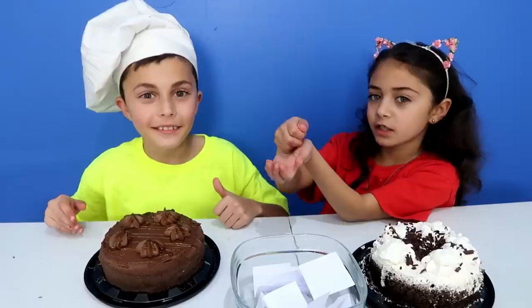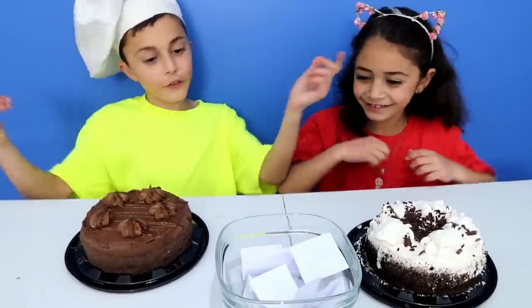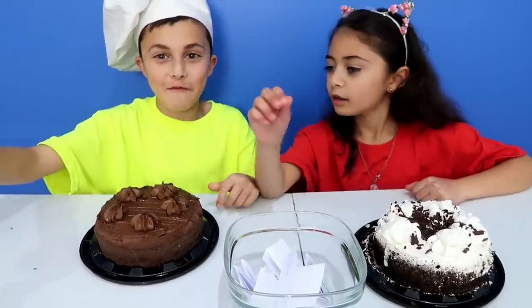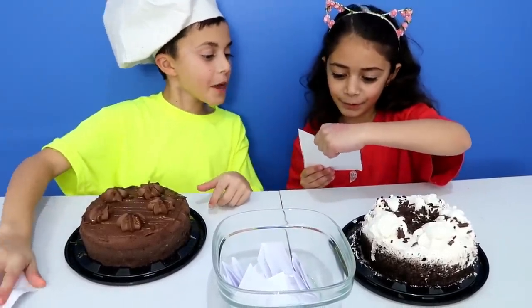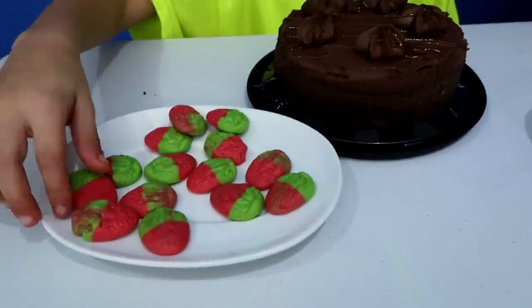So we're gonna do rock, paper, scissors. Okay. Go. Rock, paper, scissors, shoot. I always win. I think gummy strawberries. Okay. Gummy strawberries. And Heidi? Blueberries! Okay! So we have the blueberries here and we have the strawberry gummies.